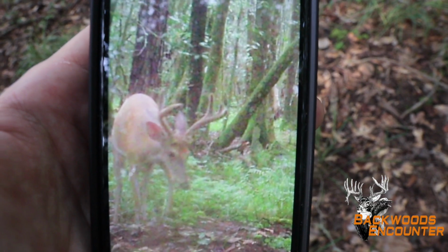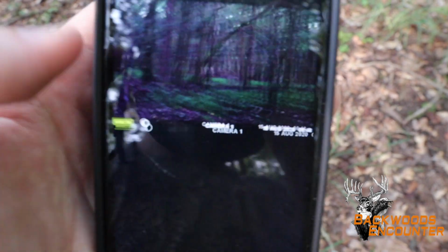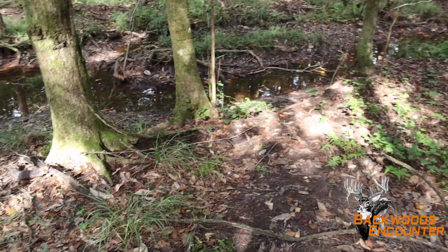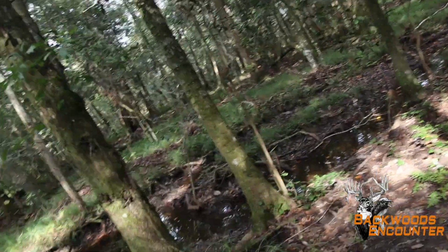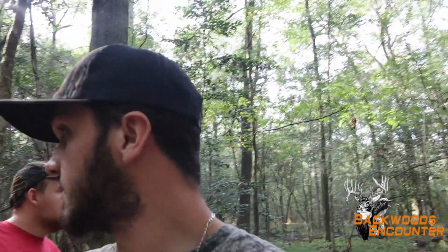We got this little 5-point here. We got an 8-point here. They're coming in, crossing this creek right here. Let me get this camera off where y'all can see. They're coming in, crossing just like that one buck did that day we shot him. They're keeping the same pattern.